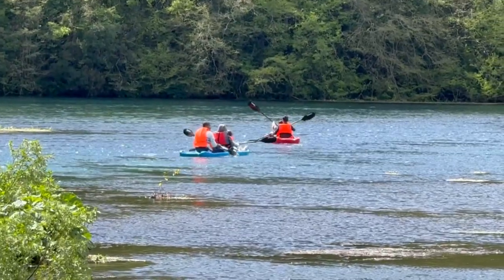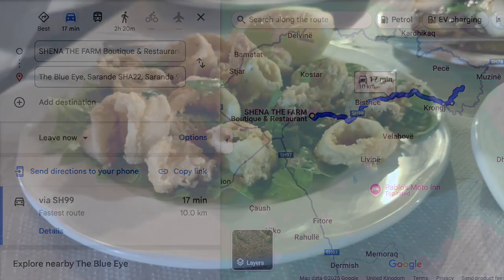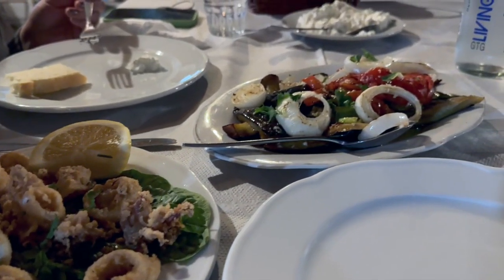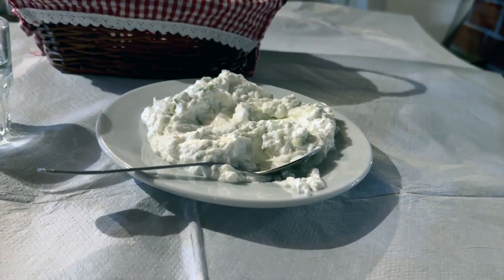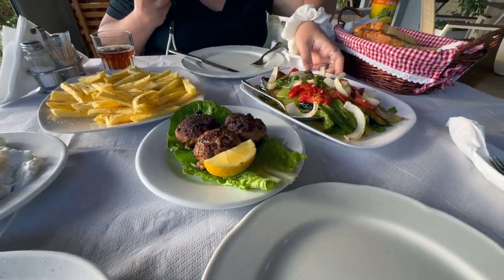For eating in a lovely restaurant nearby once you've finished at the Blue Eye, I would definitely recommend eating at Shena the Farm Boutique and Restaurant. We had the tastiest and freshest meat and fish here, along with amazing vegetables. Definitely recommend a visit. Most of our meals averaged about £30 here.